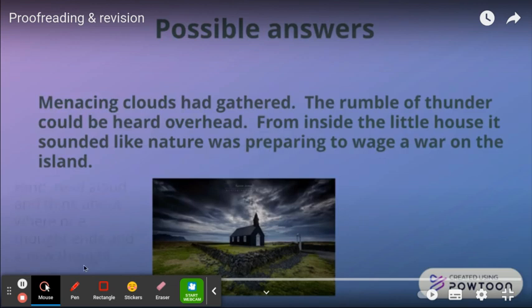Well, if you have a look here, we've got menacing clouds. That's what we're talking about. That's your subject. We've got had. That's your verb. Every sentence needs a subject and verb. We've got gathered. That's also a verb, and it also acts here to finish and complete that thought. Here is a complete thought. It's a complete sentence. It has a full stop. The next sentence begins with a capital letter. Remember to always begin your sentences with a capital letter.